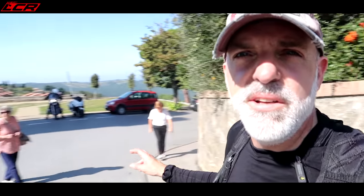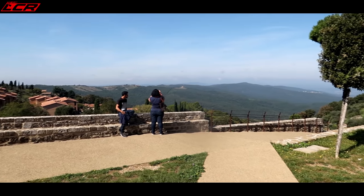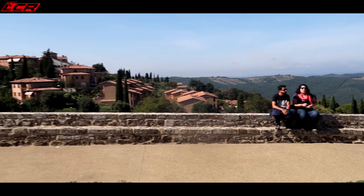Well, great ride in this morning. We're now at Montalcino Fortress behind me, having a little tour of the town. Cut the power off the bike now, walk around the town, but I think it's a perfect opportunity. Look at the view over here. We've got to get the drone out. Wow, look at that view. Let's crack out the drone.